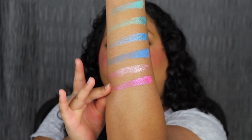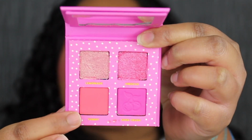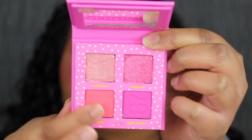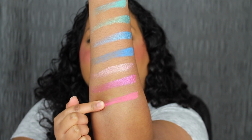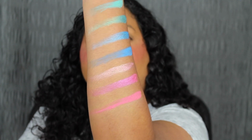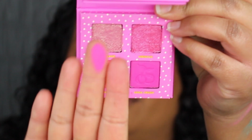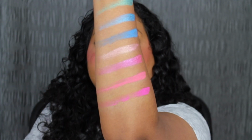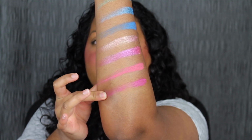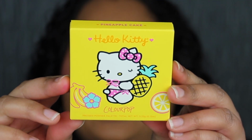Hibiscus is described as a metallic fuchsia with blue pinpoints. The next shade is called Yummy. Yummy is described as a matte pinky coral. The last shade in the palette is called Soda Crush. Soda Crush is described as a matte magenta shade. I'm gonna go over that shade. There we go. The next quad is called Pineapple Cake.